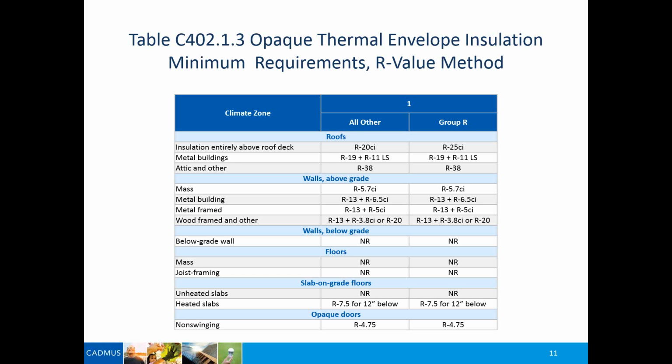And then last but not least, non-swinging doors. They are required to be insulated to an R4.75. For non-swinging doors, this would be large roll-up doors. So think of a car dealership or a lot of service bays, for example, and you have quite a bit of roll-up door on there, and that's a significant energy use. It's a significant solar gain coming into that door. So you are required to insulate those to at least an R4.75.